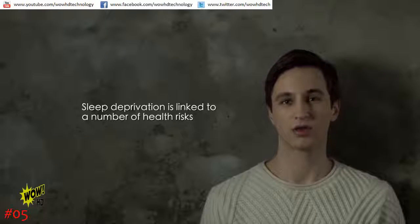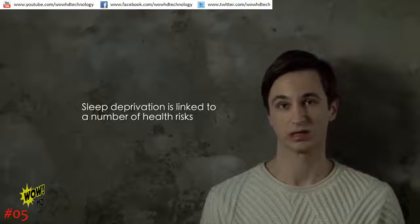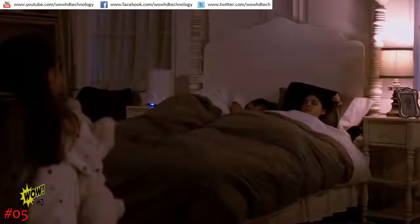Sleep deprivation has become a big concern as new studies have linked lack of sleep to a number of health risks. For those sensitive to sounds, like young children, startling noises can break up even the deepest slumbers.